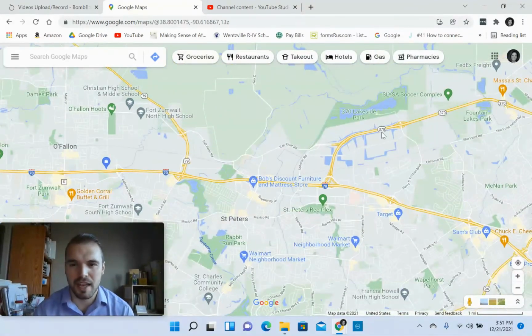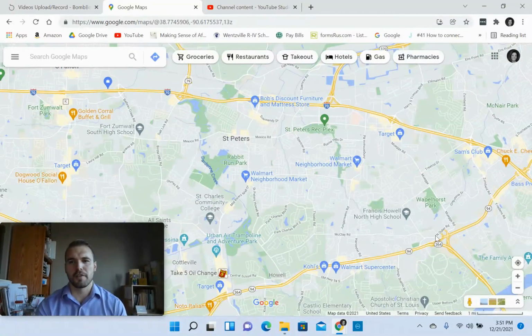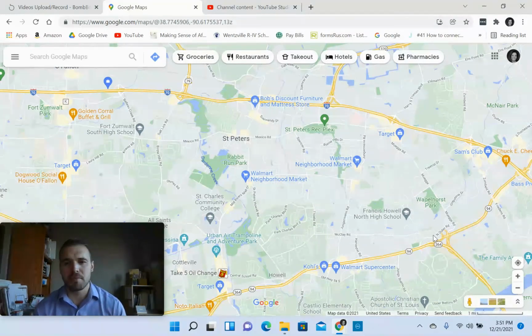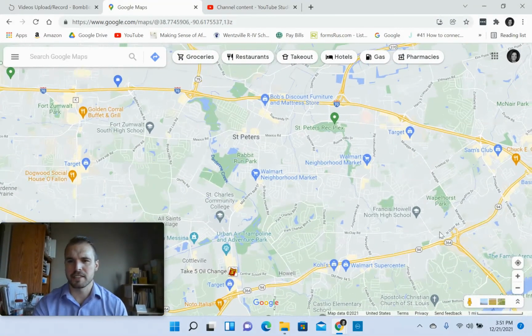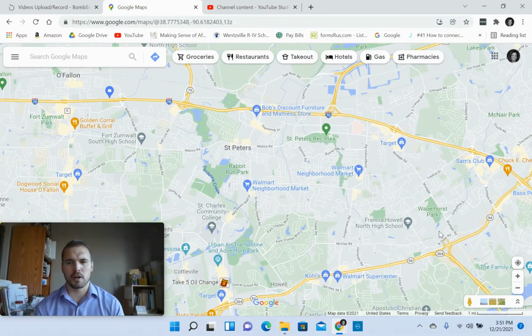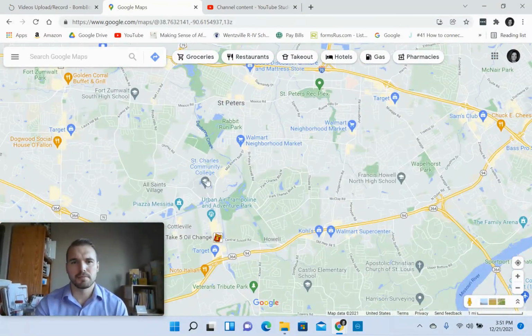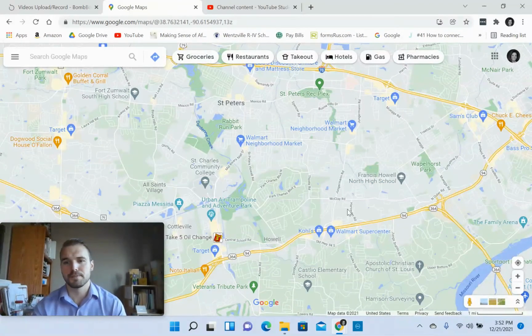And then 370 merges right here in St. Peter's as well. So that's a rough overview of St. Peter's. I don't think I got into St. Charles too much. Wobble Horse is kind of on the border, a really cool outdoor swimming pool and kind of mini water park. Wobble Horse is awesome. This is all the Francis Howell School District. SCA is right here, Francis Howell Central is right here, Francis Howell North is right here, and just a lot of housing in between.